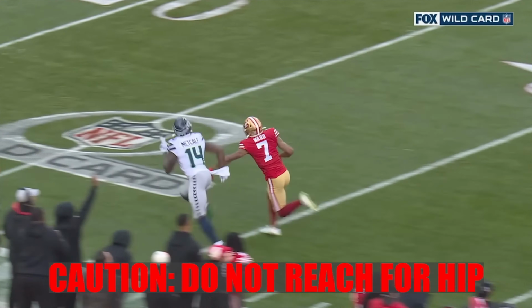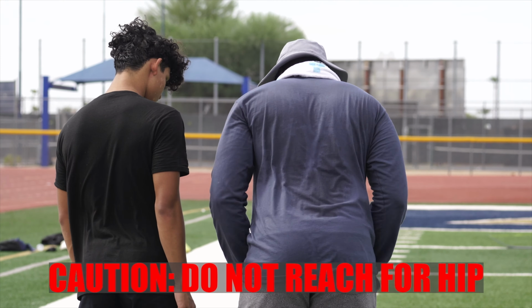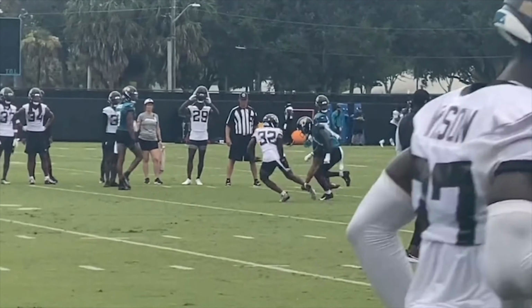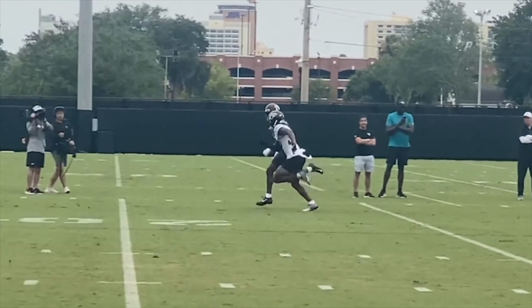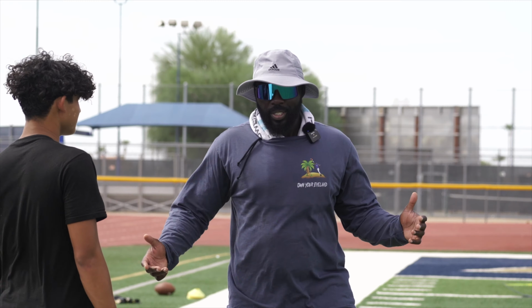So not reaching, if we're here, don't reach to get that hip. Get in his circle and then hit his hip, boom. That's gonna slow him down, because he's not gonna be able to really extend his leg. And now you're forcing him closer to the sideline, and that's gonna help us.